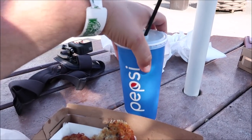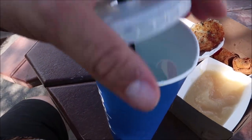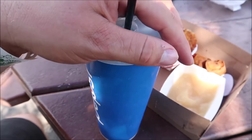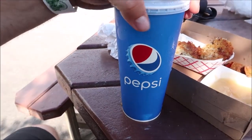And of course, like I said, I had to get the good old birch beer. Look at that. Good old birch beer. I wonder if they make it here. I don't know. It's not from Pepsi, I don't think. I'm not even too sure how to describe what birch beer tastes like. Kind of like root beer, but not. I don't know. It tastes like birch.